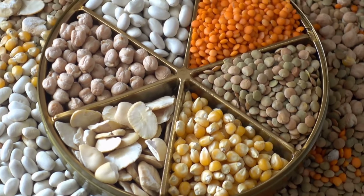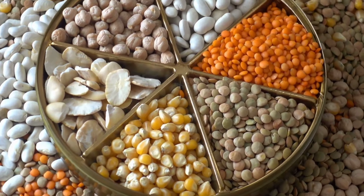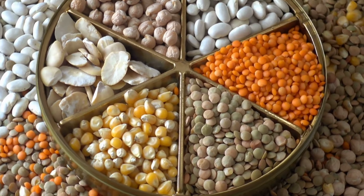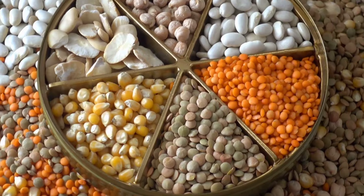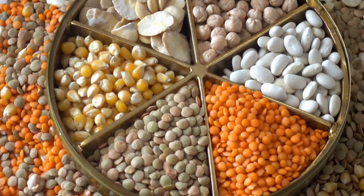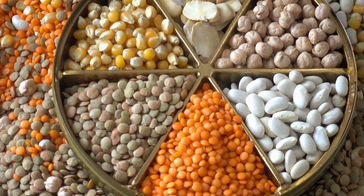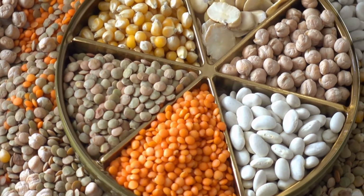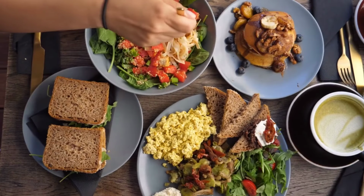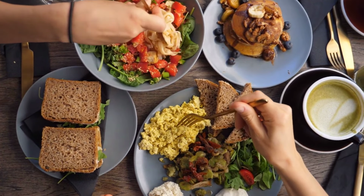Exploring legume options for blood type O individuals presents an intriguing dietary adventure. While some legumes can be beneficial, others might not sit well with this blood group. It's essential to select varieties that complement the body's natural digestive capabilities, focusing on those that enhance metabolic efficiency without causing discomfort.